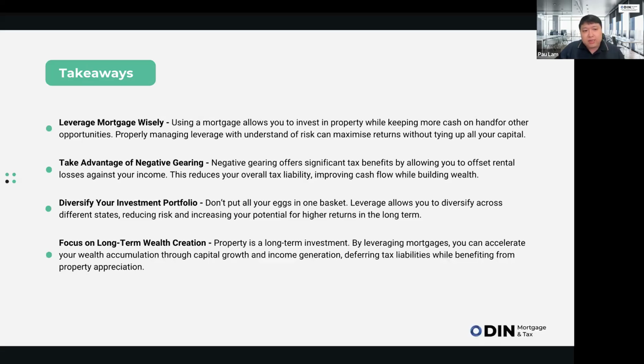And to take away, a few things to remind is to leverage the mortgage wisely. If you can afford it and you're okay with the risk tolerance, you might want to use a mortgage, which gives you the ability to buy something more expensive with the leverage, and eventually that can help you to generate a bigger return on your capital. And also, you don't need to use all your capital in one bucket. You can use it in something else as well for other investments.